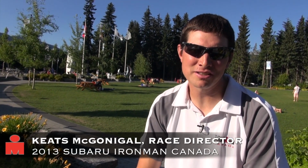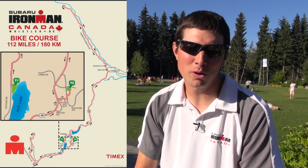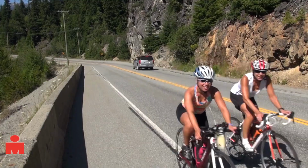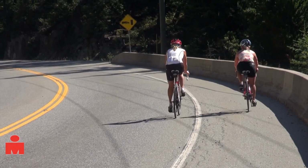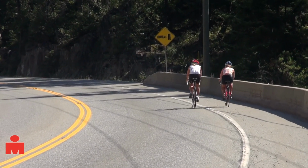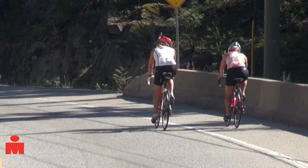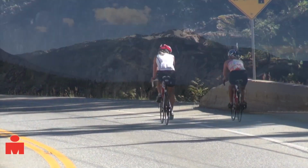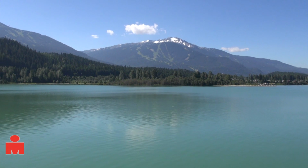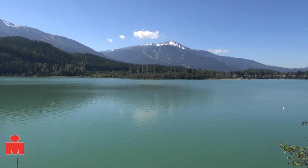The creation of this bike course was a lot of fun for me. As an athlete and as a cyclist, I look for courses that would be fun to ride. And so as we approached Whistler and we're looking into our options, I went out and rode a number of roads in the area and created a course that I thought would be fun and challenging, that would be an experience for the athletes that they wouldn't forget. And so creating this course through the glaciated peaks and through some of the valley sections, I think it's going to be an amazing ride for all the athletes.